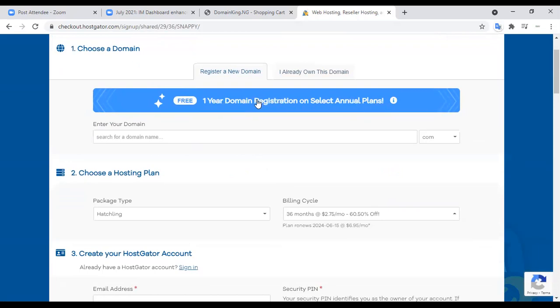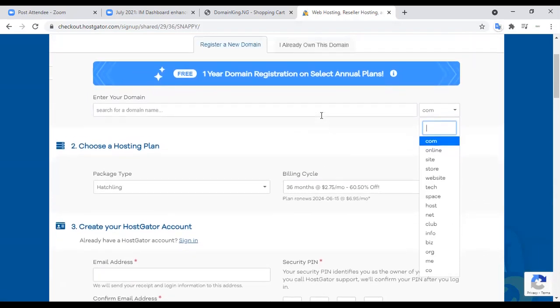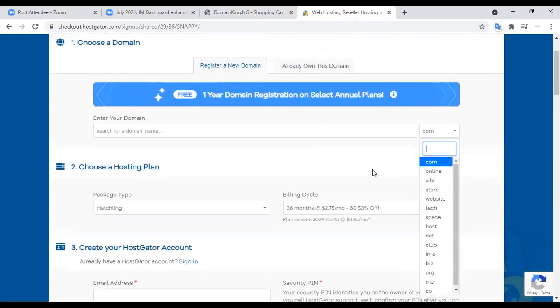It gives you 1 year domain registration if you pick an annual hosting plan, right? Okay, so you put the domain you want here, you just type it here. Is it .com? If you don't want .com, you look at the other extensions you have. But one thing you need to know is that because this is an American hosting platform, you don't have a .com.ng or probably a .ng.